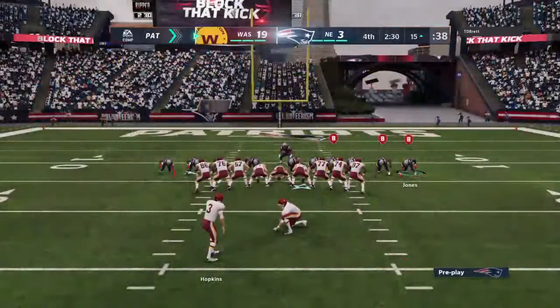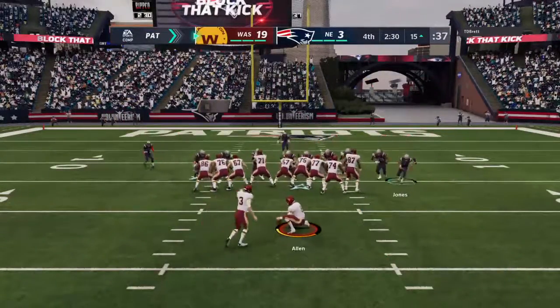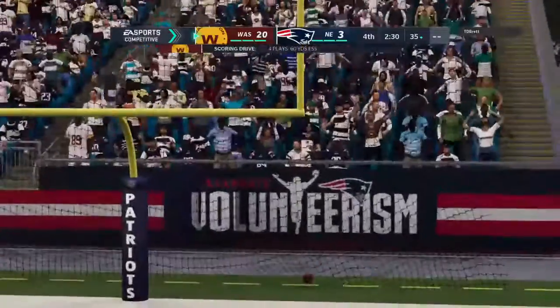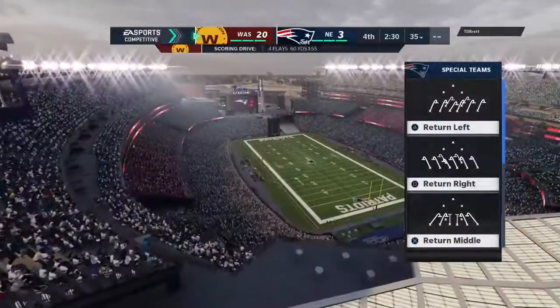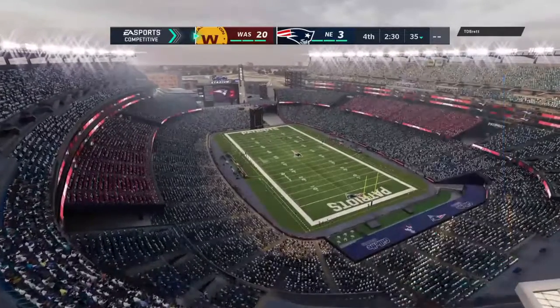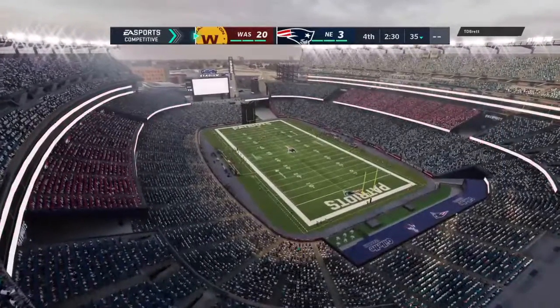Touchdown, Washington. Justin Hopkins. Punching it in from a yard away. And Washington going to add on to their lead. Extra point good by Hopkins. And that'll make this a 3-score game now. The lead moves to 17.